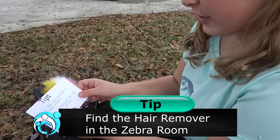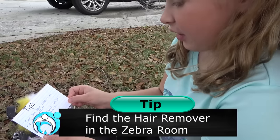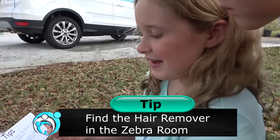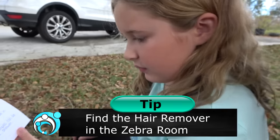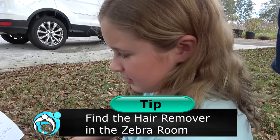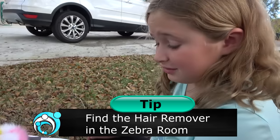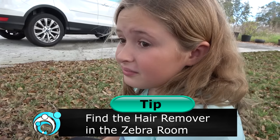Find the hair remover in the zebra room. Miss T's shampoo can be found in the shower. Okay, so we have to find hair remover. What do we do with the hair remover and Miss T's shampoo? I guess we'll find out when we find our objective. Let's go search for that hair remover.